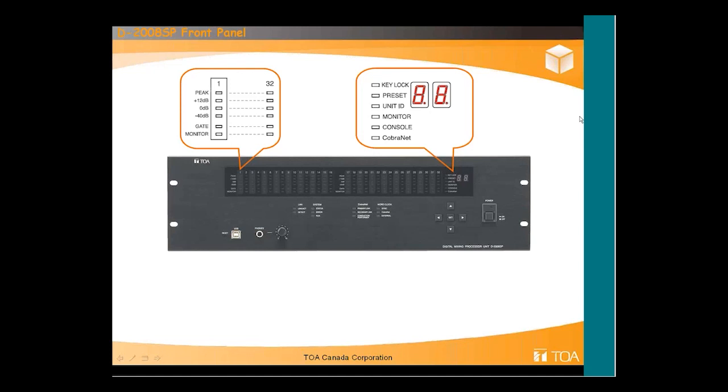If we're going to be working with the presets or the scenes, we would select up and down with the arrow keys to go through the different parameters that are available to us, and if we were to select the next one, the presets, then we would be able to adjust the scene that we want to load up. And the same with the unit ID.